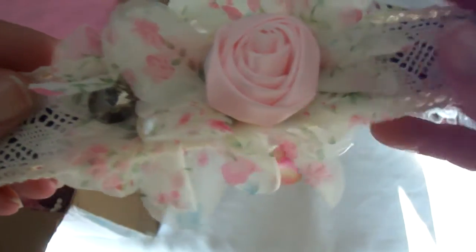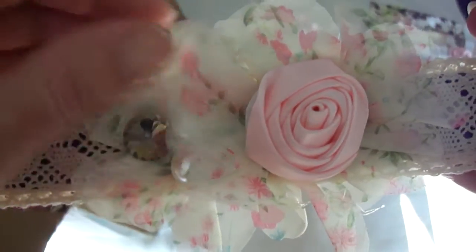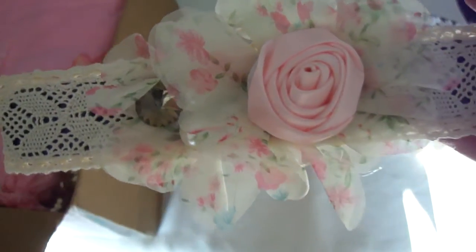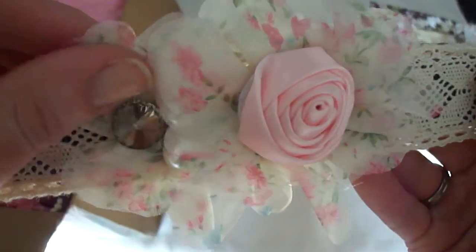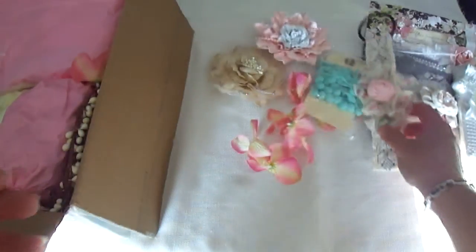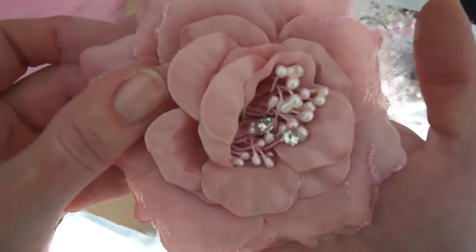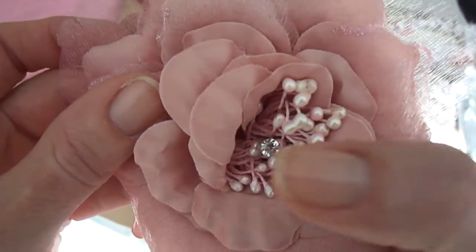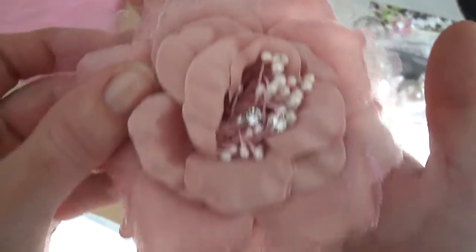I tried to make some satin rolled roses, but I'm not very good at it. Maybe it's because I'm left-handed and the tutorial is right-handed, so I'm doing it the wrong way. But I really love Neen's rolled flowers. She makes also very tiny roses, and I try to myself, but I'm making a big mess with the hot glue gun.